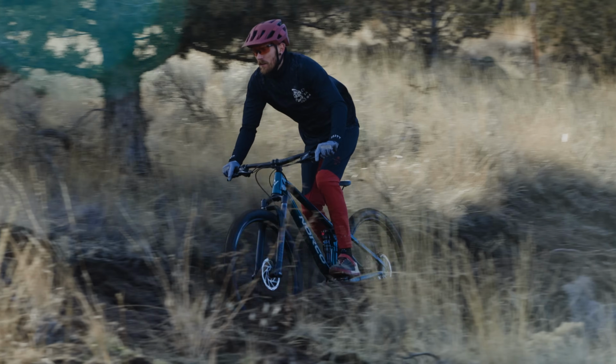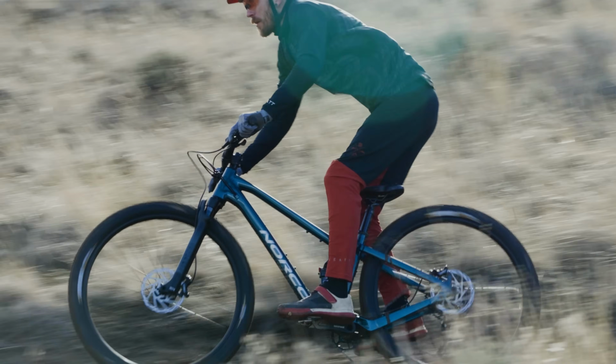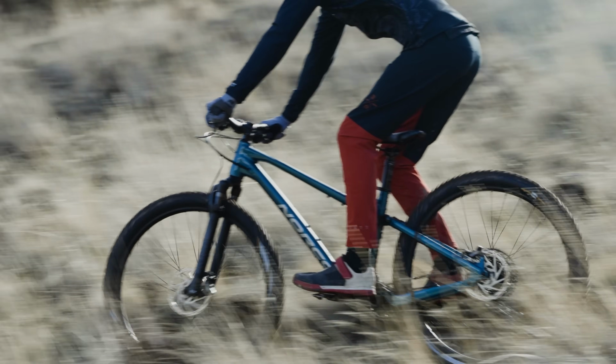Yeah. Components are things that can be changed and upgraded during the life of the bike's ownership. The Norco Fluid, though, is a solid frame, a starting point, a place to get into a fun bike, right?